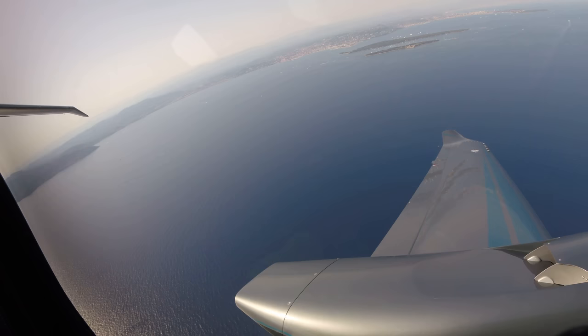The next controller told me to maintain 9,000 on QNH 1018. 1018, maintaining 9,000, Oscar Golf Zulu. Okay, so then we once again check the weather data link. So we are now going around here. The controller asked me about my intentions. Oscar Zulu, we'll stay on this heading for about 3 more minutes and then turn to a heading of about 050 and thereafter to a heading of 030 again.